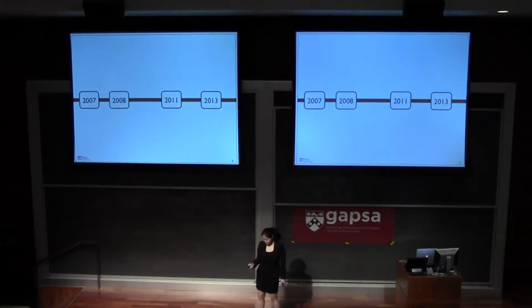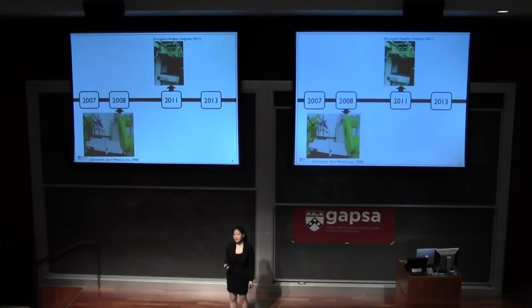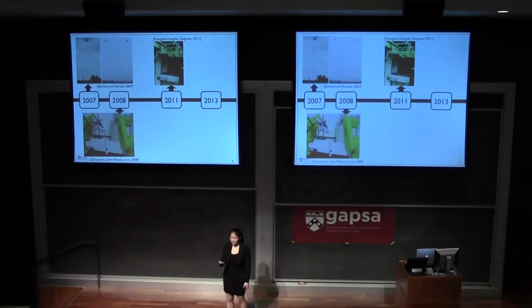So research in oscillation suppression during these kind of transport tasks has been going on since the 1960s and is still an active area today. But traditionally, most work has focused on things like payload oscillation suppression for cranes.